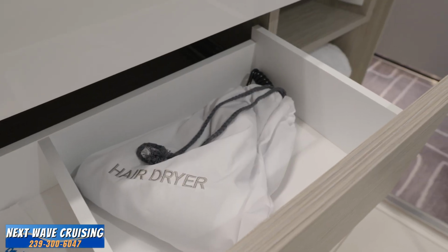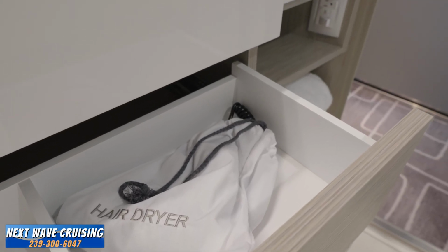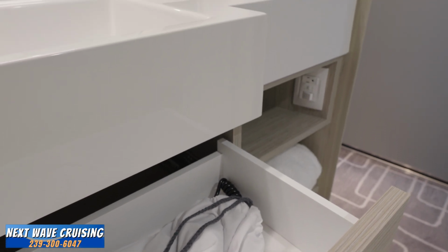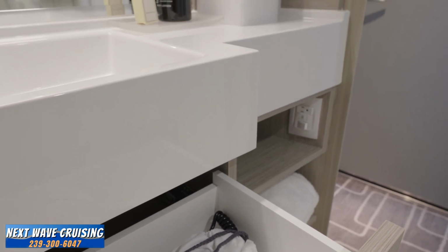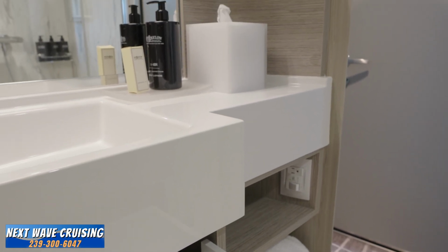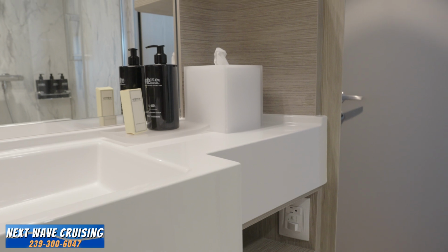Now, one thing to keep an eye out for when you are looking toward the mirror and the sink is that there is a drawer below that sink, and that is where you're going to find your hair dryer. That's sometimes a question on the Edge class ships, but it's there and ready for your use.